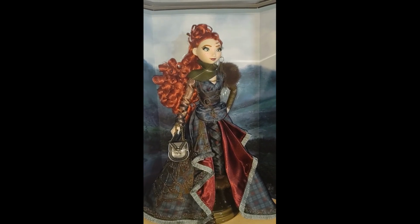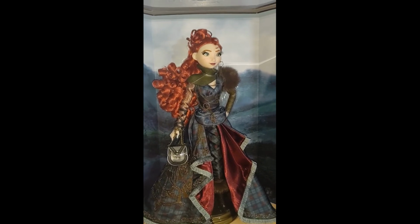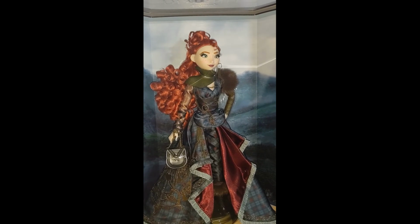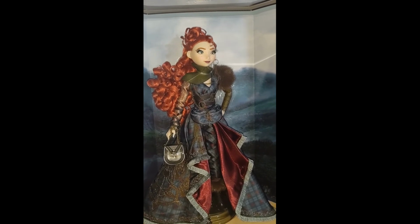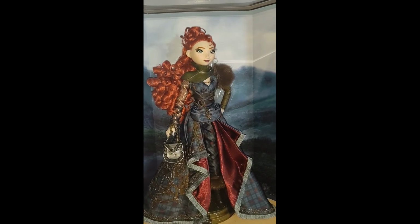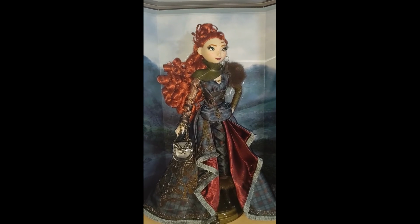So all of the other 17-inch dolls that they did make have sold out completely. You cannot get them on the Disney Store shop website anymore. You can still find them from third-party sellers, but you're going to pay a lot more than the $130 price point that they originally sold for. So just keep that in mind if you're looking for them.